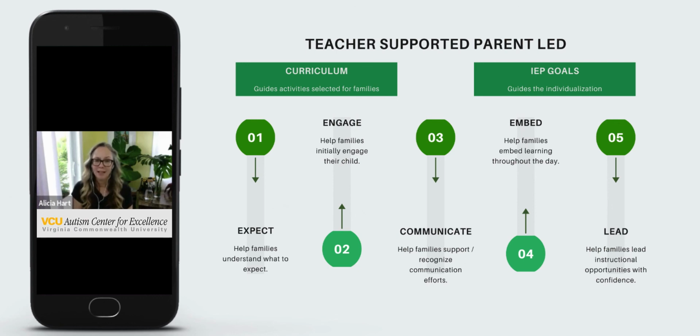Now, on that last piece on leading, right? So families, maybe they haven't thought about themselves as a natural teacher before, or maybe there's some reminding that we can do. But families are really going to need to be able to lead some instructional opportunities with confidence. And that's not really easy, right? It's one thing to lead your child through a daily routine that's a part of your everyday life, whether it's cooking or chores or any of that stuff. We feel pretty confident because we know exactly what we're doing. We know how our family rules and our family life unfolds.